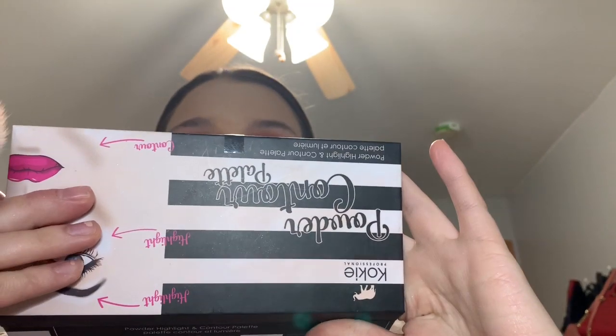and contour. So for contour today, I'm going to use this bad boy. This is the Powder Contour Palette by Koki. I'm gonna go into these two right here, these dark colors, and I'm gonna chisel out these cheekbones a little bit.